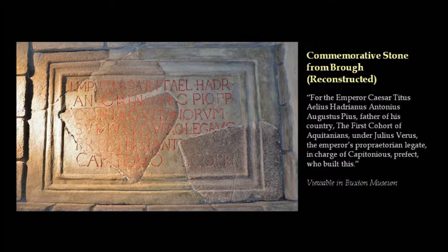Secondly, the soldiers stationed at the fort were an auxiliary infantry regiment, originally recruited from among the Aquitanian tribes who inhabited several regions of southwestern France, with their capital town of Burdigala now under the modern-day Bordeaux. The regiment had around 500 foot soldiers, but the small size of Navio suggests as little as 250 of the unit were ever stationed there, perhaps being redeployed to a nearby now lost fort.